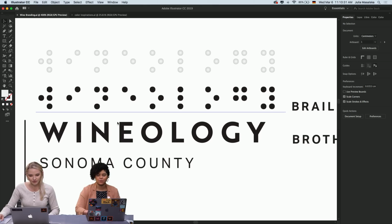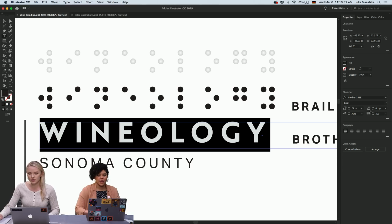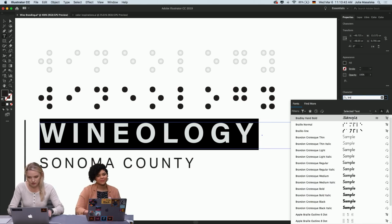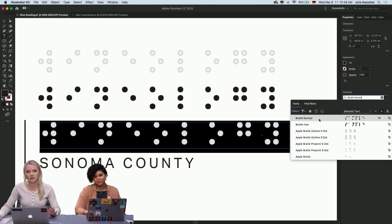What I did here, for example, I took my logo that's in Brother 1816, and then I can just transfer it to Braille. There we go. So I found these two typefaces for Braille. I'm not sure how often this is used. It's a line Braille. Not sure how popular this is and how people can read it. So I stick to the classic version.